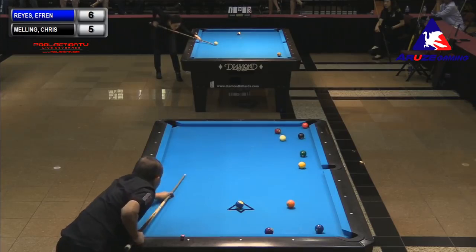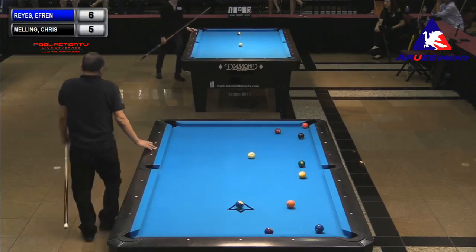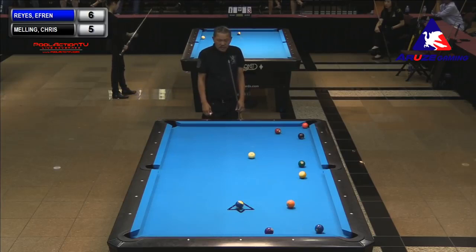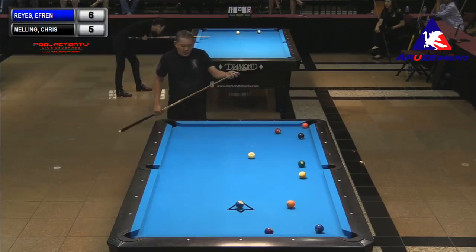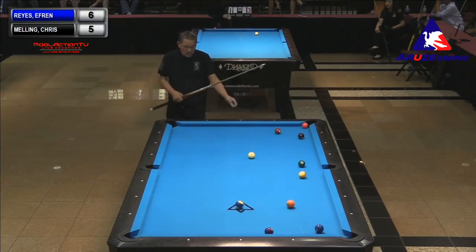Center ball. Yeah, I think he's hooked behind the five. Yes, he is. He hit the bottom part of the six. He needed to hit the side of it. Melling sat up a little straighter in his chair. He knows he's got a pretty good chance of getting back to the table.